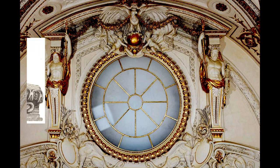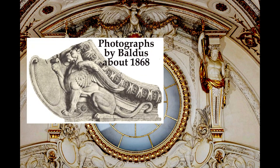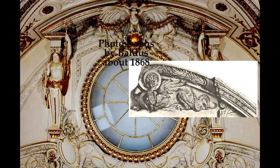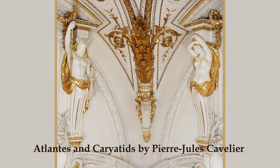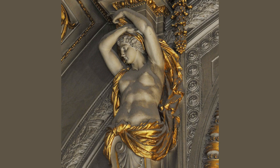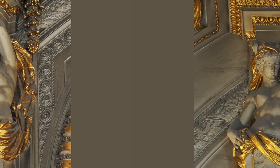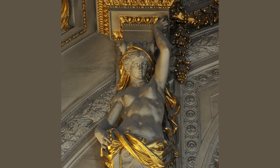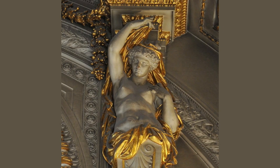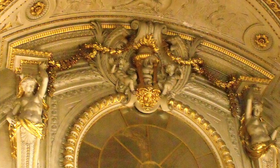Beside the winged lions, volutes support Atlantes or caryatids carrying a pediment. If Atlantes are male and caryatids are female, the west side has Atlantes and the north and south sides caryatids. All were designed by Pierre-Jules Cavalier. On the north and south sides, the pediment is linked to the frame of the oculus by a cartouche.